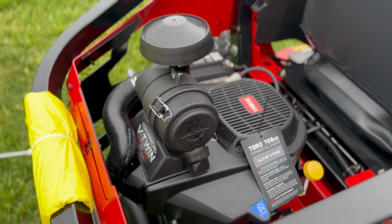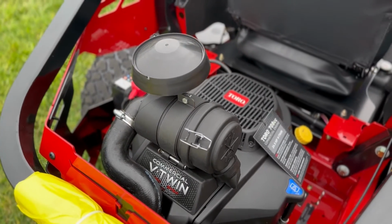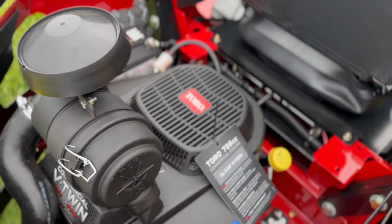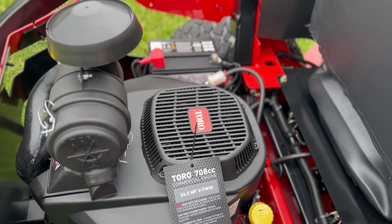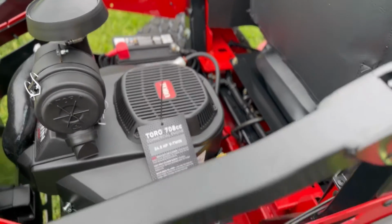Coming around back, we do have the 24.5 horsepower Toro V-Twin engine. This does have your heavy duty air cleaner as well. And it does have your Hydrogear ZT3400 transmissions.